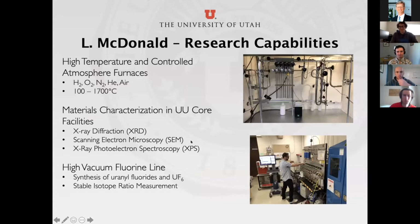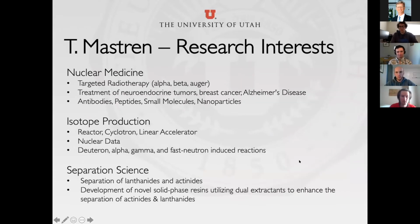This is just some of the equipment that we have. I'm going to skip past this one just for the sake of time to make sure that the 3 guys up there have more time to talk themselves.